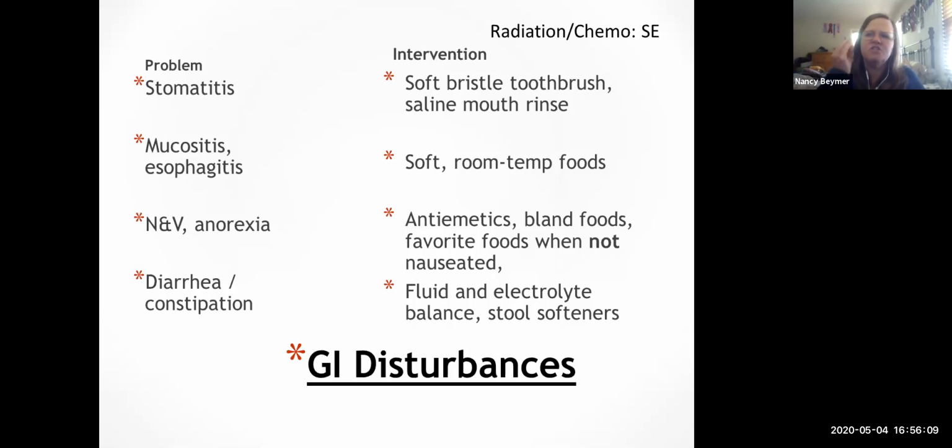Sometimes they get a xerostomia where their secretions get really thick and dry. And so when that happens, a little bit of peroxide can kind of break that up, and make sure they know to spit that out and not swallow it.